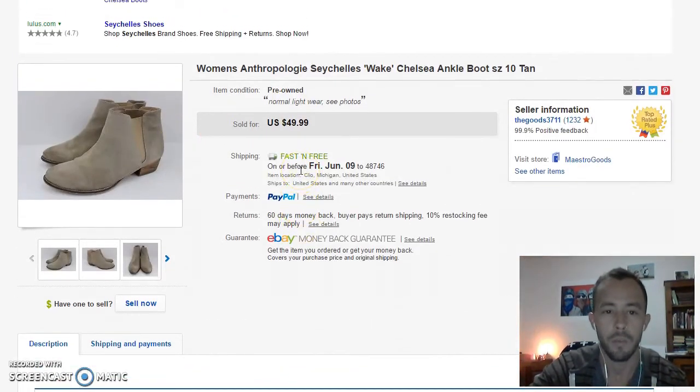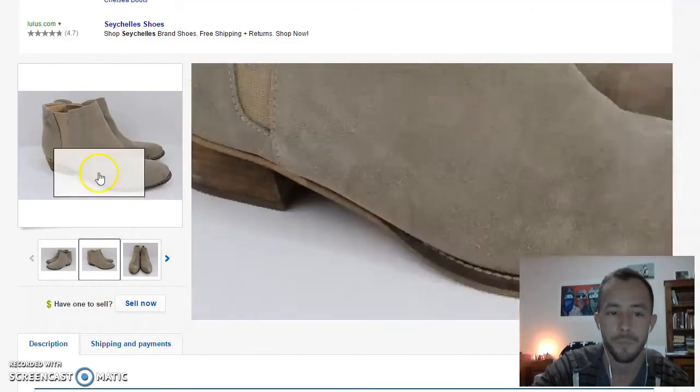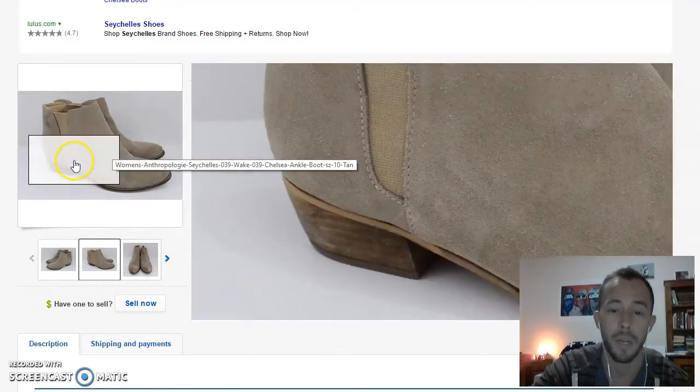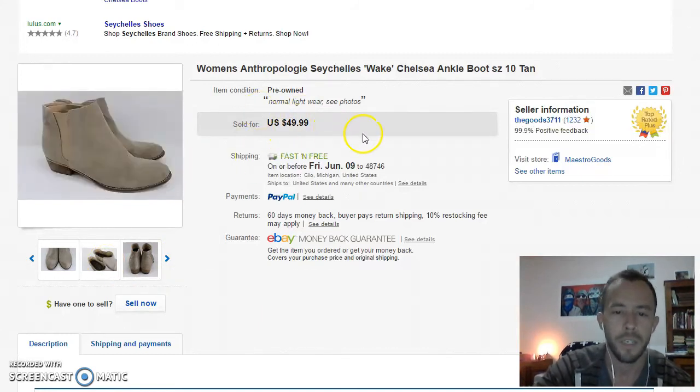This was the women's Skechers Wake Chelsea boots. These were a blind buy for me. I couldn't make out the tag on the inside. It was a gut buy, an instinct buy, because of the way they looked, the style, and the color. And then they turned out to be a good boot. I listed these at $49.99, and they sold for $40.